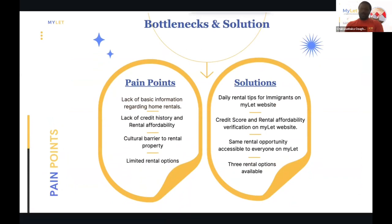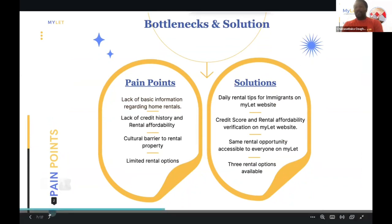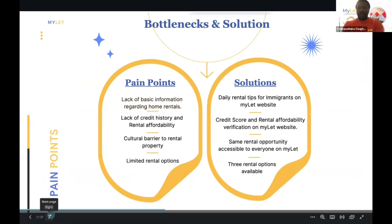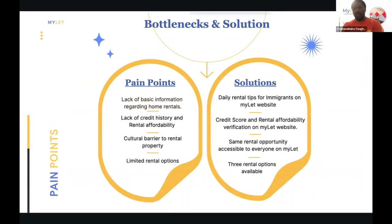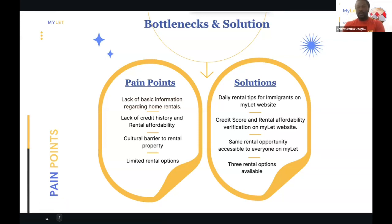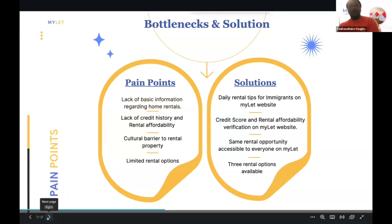And imagine yourself as someone coming to Canada. Shelter is one of the essentials of life, and you have everything but a verification check to make sure that you have a room to call yours. And that is the pain of some of our personas. And we come with a solution to bridge the gap. Like I mentioned earlier, the verification check, whereby someone coming to Canada doesn't have a credit history to present to the landlord. We come ready to help them solve that problem.